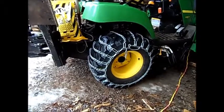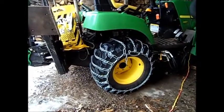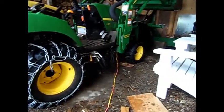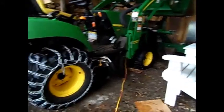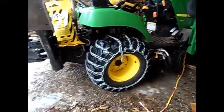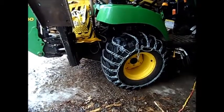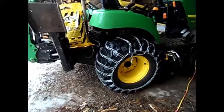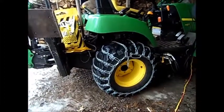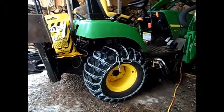Here's one way to beat the ice. She actually gets along pretty good. The front, the four-wheel drive, of course it doesn't do much on the ice, but I have a lock-up for the rear end if I want. Sort of gives it a posse, and the chains are enough to do it.